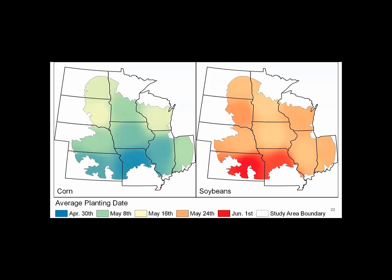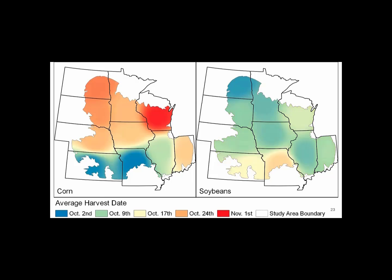So if we then assume that these data are relatively reliable, and the median date is something that we can use, we can again do some geostatistics by fixing those dates to the centroid of the corn and soybean agricultural area within each state. And we can come up with a rough map of average planting dates shown here, and then average harvest dates. And then again, this is for both corn and soybeans, so two different sets of data.